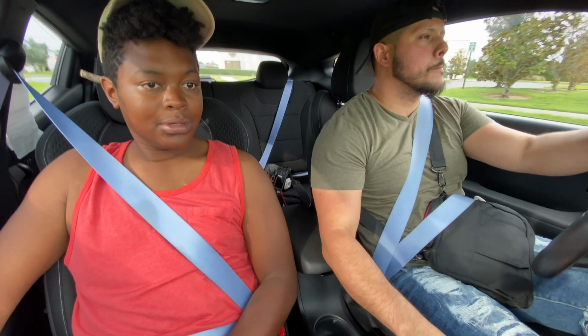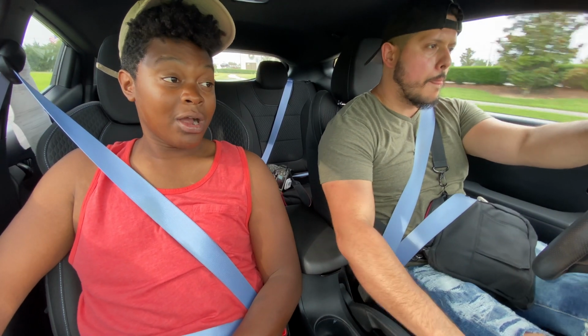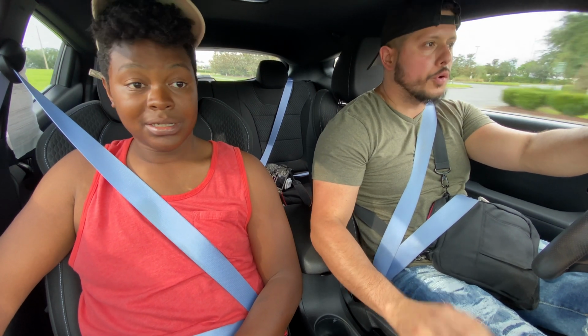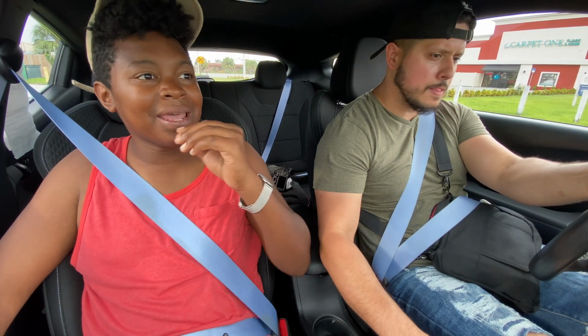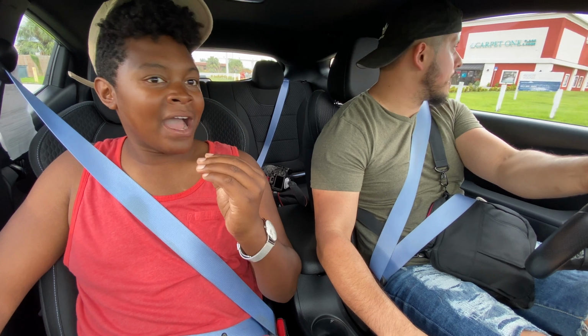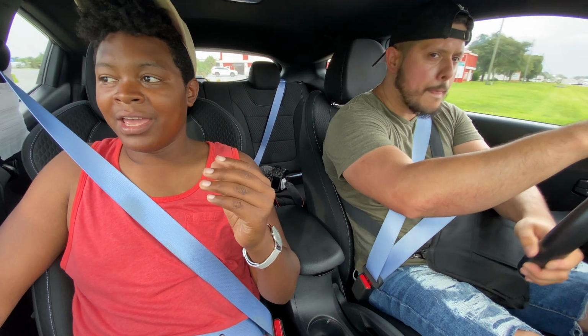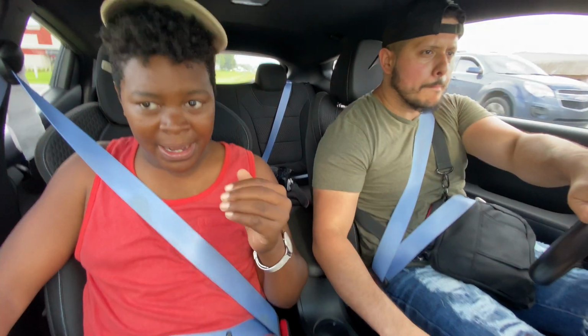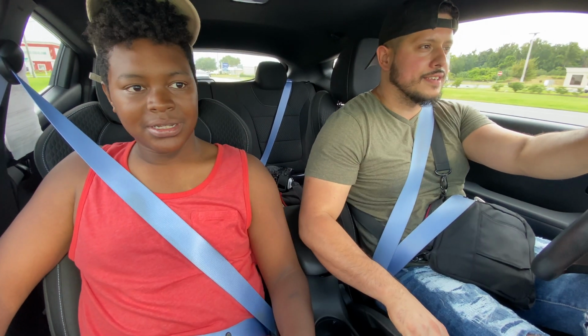All right, let's drive this thing. Woo! Dude, this car sounds really nice. That exhaust is so aggressive sounding. But the thing pops. It's got a nice crackle. I haven't heard a stock Hyundai muffler that pops. Love it.